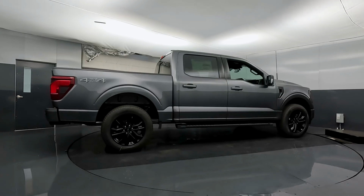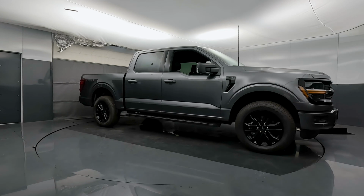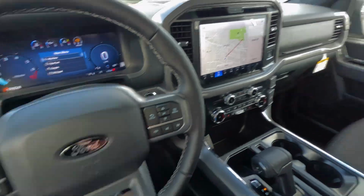Every year, Americans vote for their favorite pickup truck, and it seems like every year for decades and decades, the Ford F-Series wins. How do they vote? They vote with their money, of course.